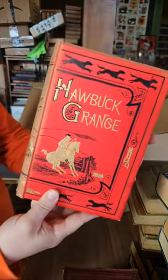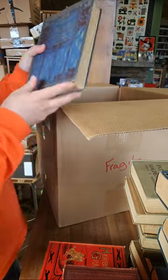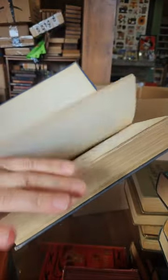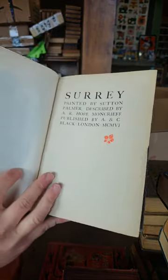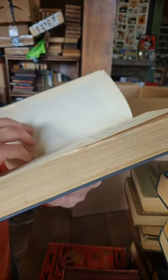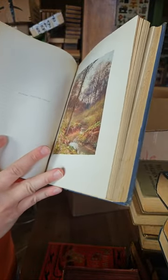Hawbuck Grange. Okay, I'm going to skip this one. Surrey, painted by Sutton Palmer, described by A.R. Hope Moncrieff, published in 1905. So that one has a bunch of paintings by Palmer. A lot of pretty color plates in this one. Scenery and architecture. Evening Solitude in Oakley.